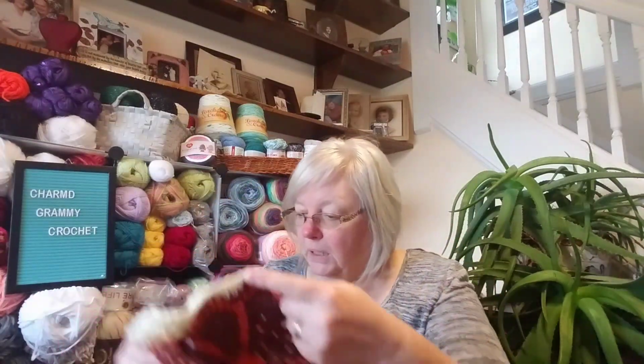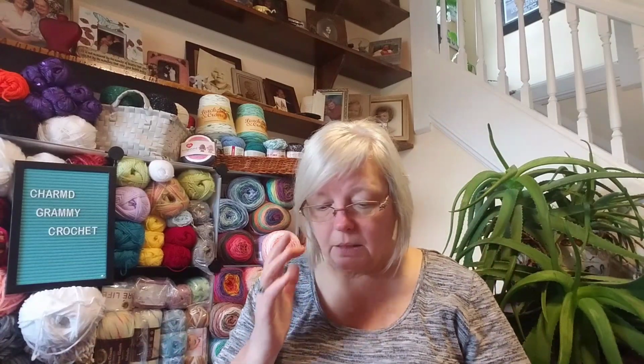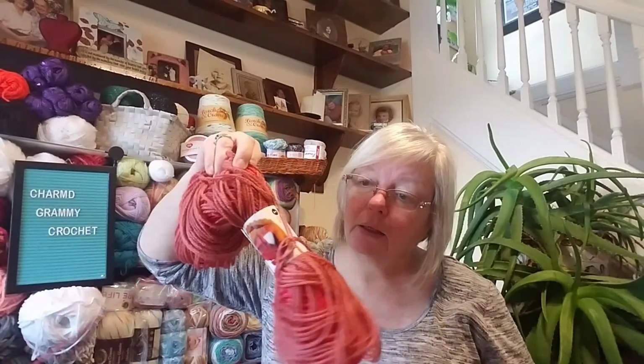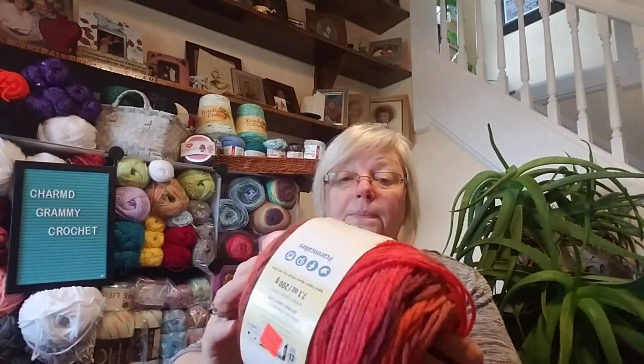So I'm using Caron Cakes, because I thought, you know, he shows using like 3 different colors, and I thought, with this you just get the color changes as they go, and I kind of liked it. I saw someone else using a cake, and I thought, well, that's kind of cool. So I did the Caron Cakes. This is what I have left of one cake. This is cake for another one. This one is called Cinnamon Swirl.